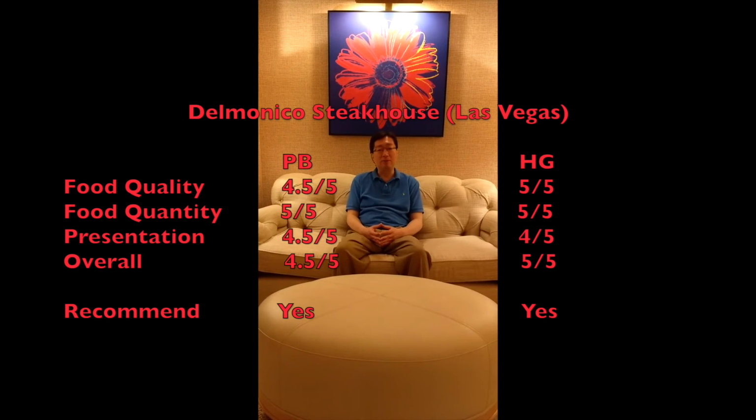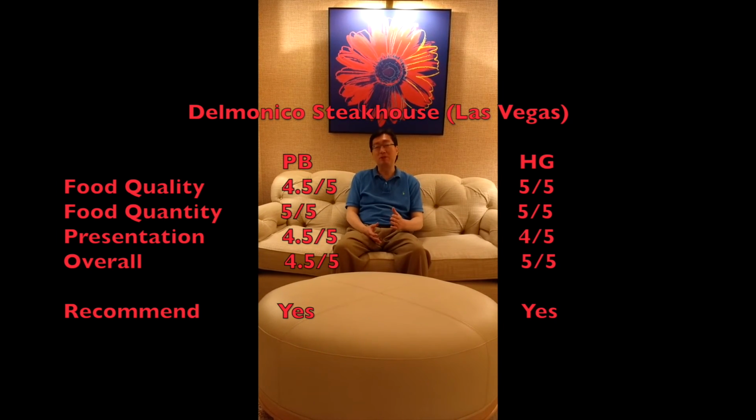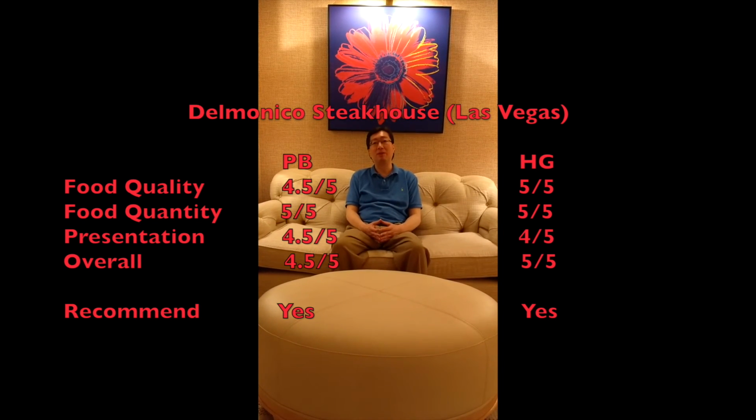I kind of had hoped that they had served it on a metal plate or something instead of a dish to keep the steak warm, because I ordered my steak medium. So I had hoped that they would have done something like that. But still, portion rating, I would give it 5 out of 5. It was a very good cut of steak, and presentation, 4 out of 5. Steak is steak. Can't really go wrong. Quality of the steak itself, it's USDA prime, so you can't go wrong with that. So quality of the food itself, 5 out of 5.